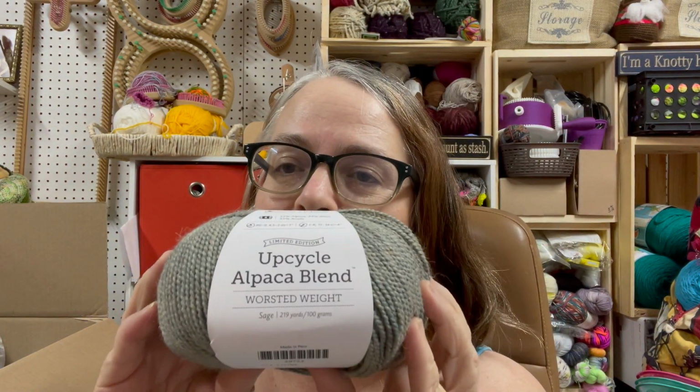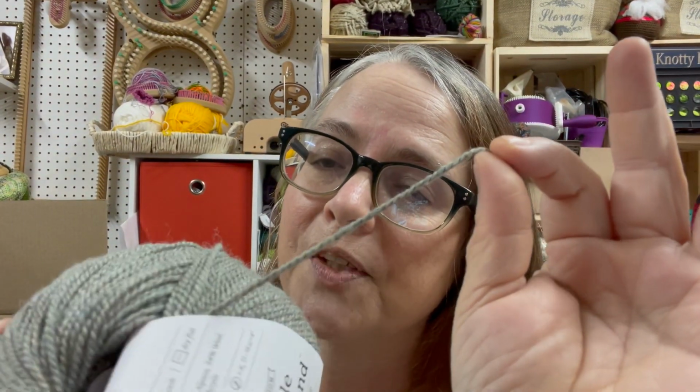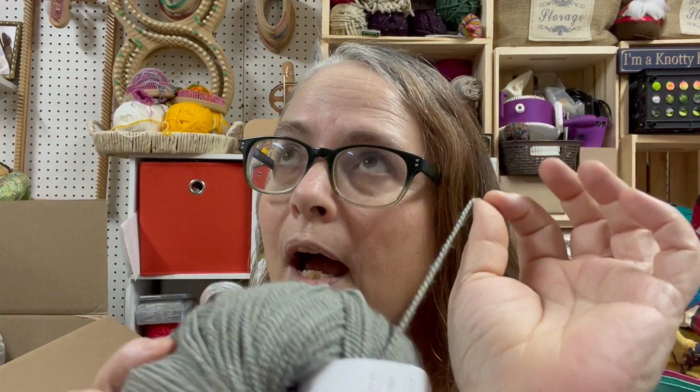This is Upscale Alpaca Blend. This is a worsted weight. This is the color Sage. 219 yards for 100 grams. And this has a tighter twist, so almost like a chain ply. I don't know if you can see that. Not necessarily a chain ply, but it's got a tighter twist. So it looks high twisted. If you have gotten a lot of any dyed yarn, one of the options usually is high twist. So this is a high twist yarn.